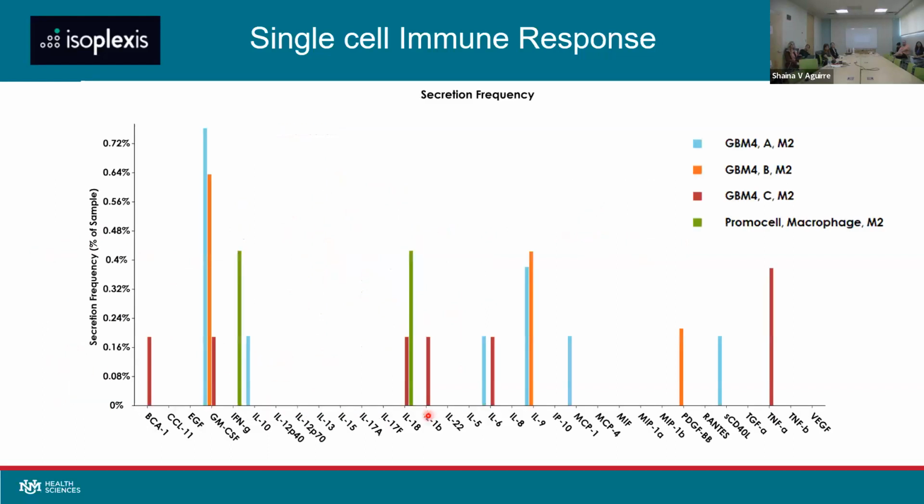And when I run this experiment with my sample, it looks something like this. For this other example, I'm using secretion frequency, which is what percentage of the cells released one different cytokine. And again, I'm using this macrophage cell line versus these three sites of the same patient.